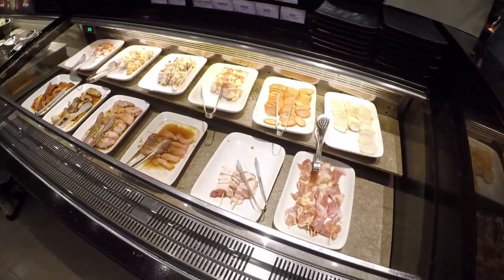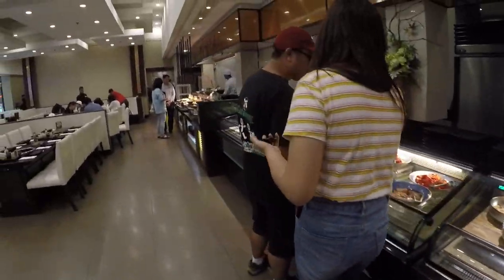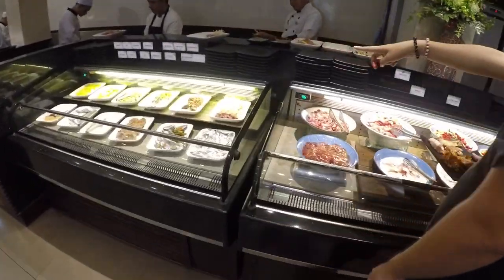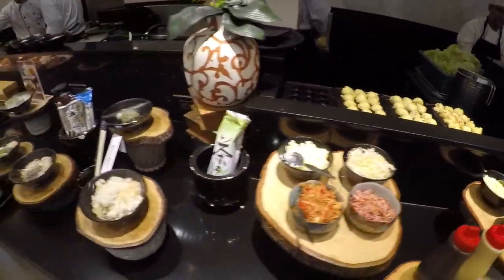Here is the selection of raw food that you can cook in the grill, the smokeless grill that I showed earlier. They have lots of choices, fish, meat, and some fresh vegetables.